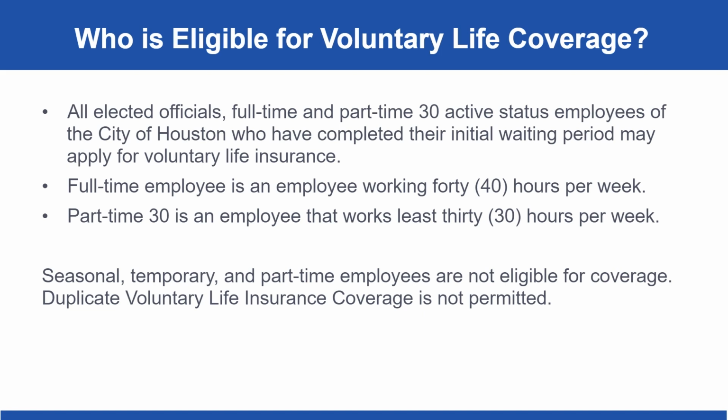Duplicate voluntary life insurance coverage is not permitted as follows: as both a city retiree and a city employee for the same benefit, as both a city retiree or city employee and as a dependent of a city retiree or city employee for the same benefit, as a dependent of more than one city retiree or city employee for the same benefit. Any individual found to have duplicate benefits coverage for the same benefit, including life insurance, will be automatically dropped from the duplicate coverage.